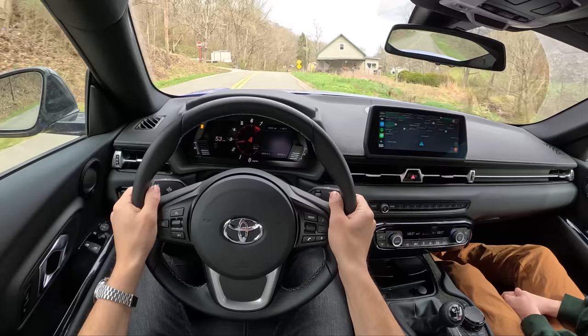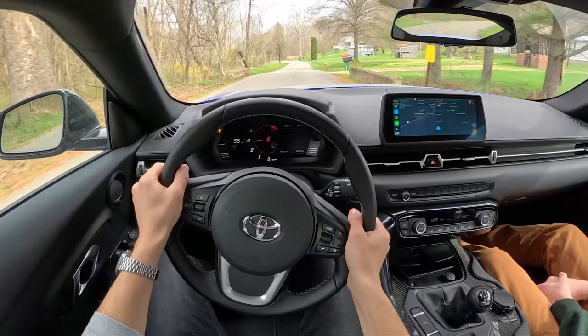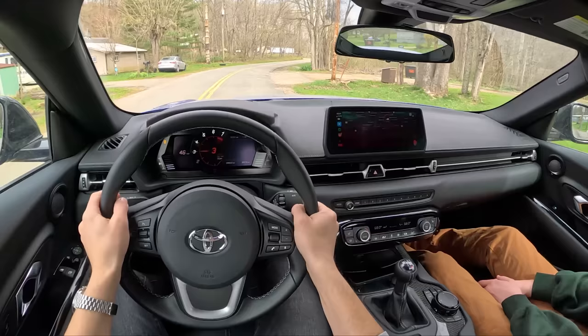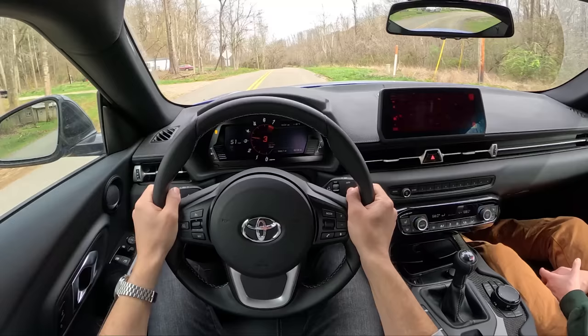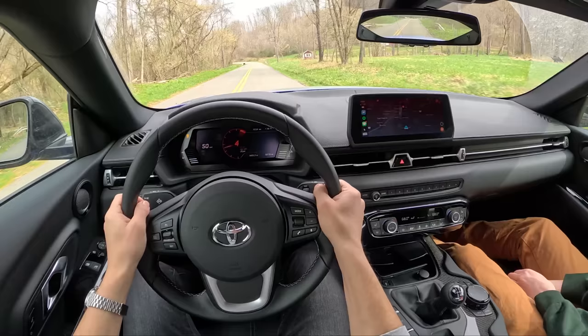So, final thoughts on the manual Supra. What do you think, Chris? I'd have it over the automatic. I'd have one over the automatic too, I think. It's not as big of a heck yes as I thought it might be, because there are definitely some concessions here. But if you want a Supra, you should probably get the manual, unless you live in an area that has a lot of traffic or you don't want to drive manual.